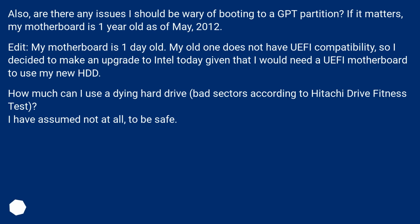If it matters, my motherboard is 1 year old as of May 2012. Edit: My motherboard is 1 day old. My old one does not have UEFI compatibility, so I decided to make an upgrade to Intel today, given that I would need a UEFI motherboard to use my new HDD.